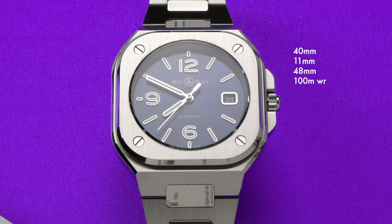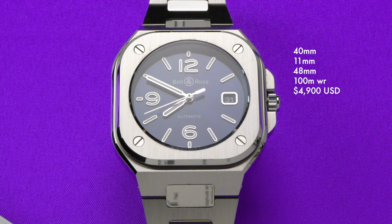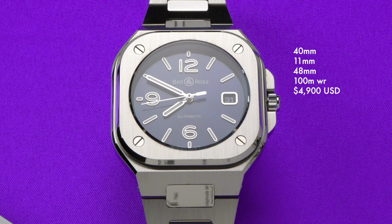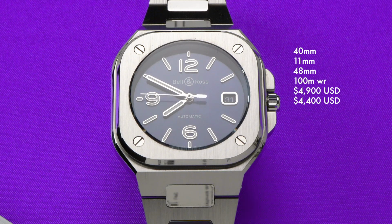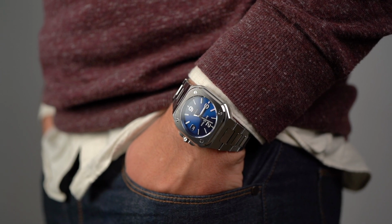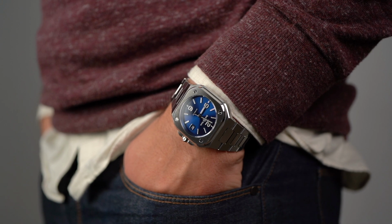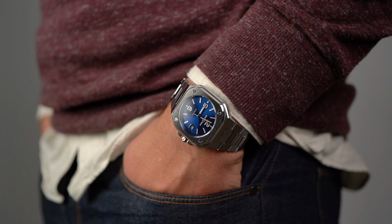The price of the BR05 on a bracelet is $4,900 US. It's $500 cheaper if you opt for the rubber strap instead of the bracelet. And my guess is that you can get either configuration brand new at about a 20% discount. So I would say that practically speaking, this is a $4,000 watch.